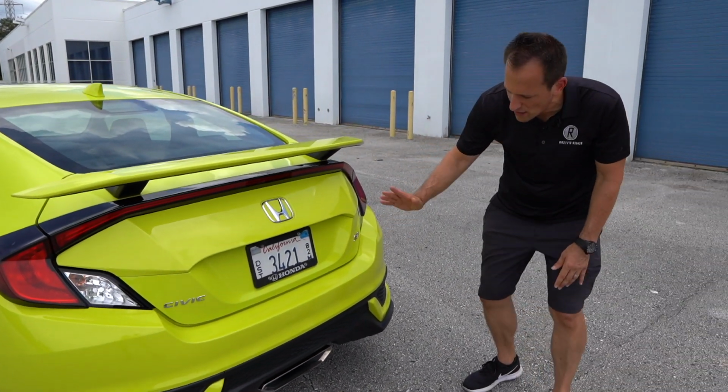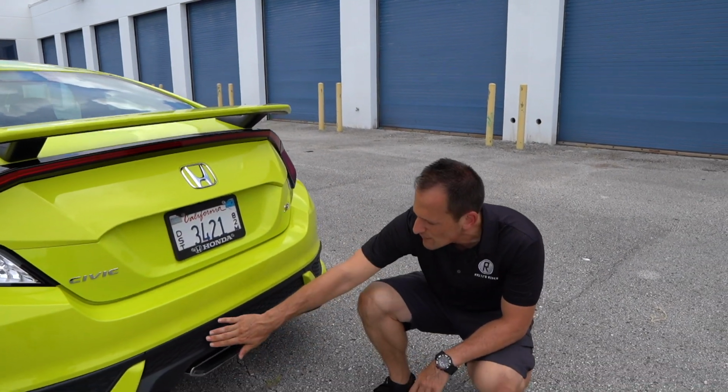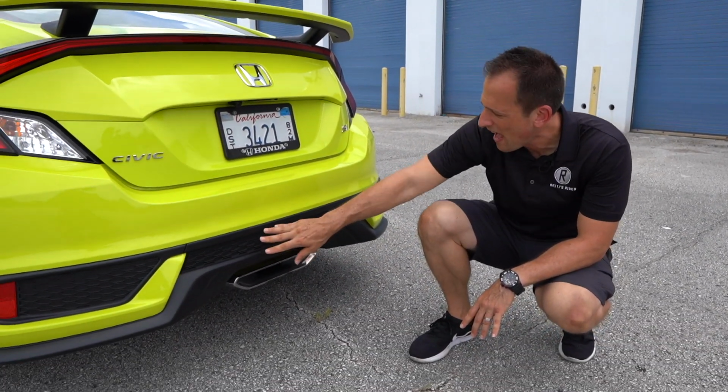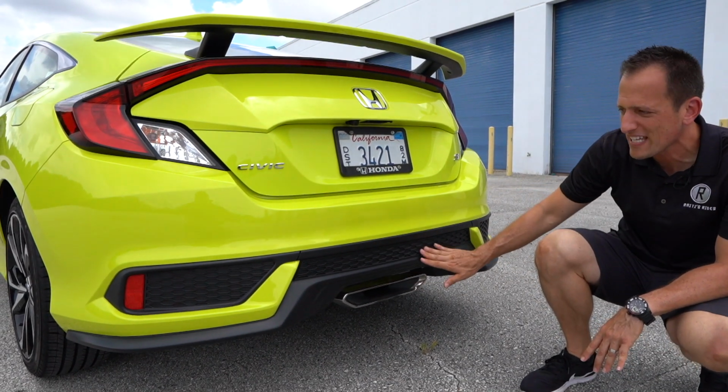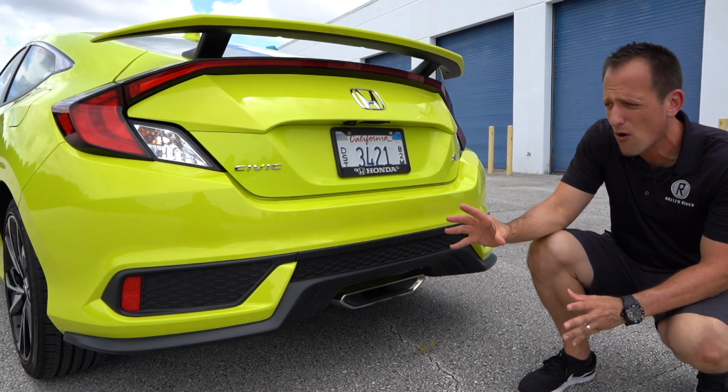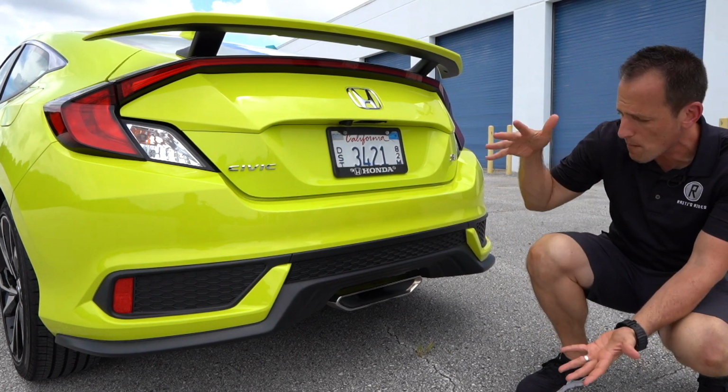You always know you're behind a Civic, especially at night, with the way that these are shaped and designed. You have your SI logo, and I think very clean. Even though they have this fake venting here, I wish that first of all it was just kind of smooth, but it's still very clean compared to say like the Type R. Those areas on the corner are much larger.